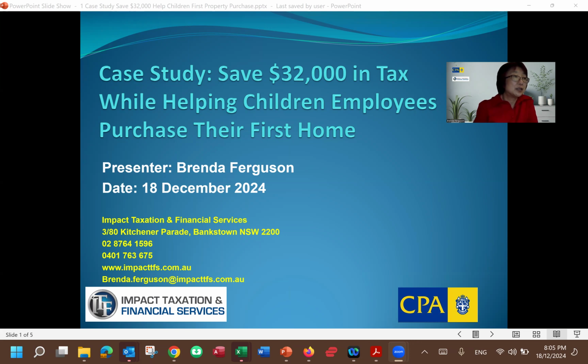So in today's session, we want to do a very quick case study: how to save $32,000 in tax while helping children employees to purchase their first home.